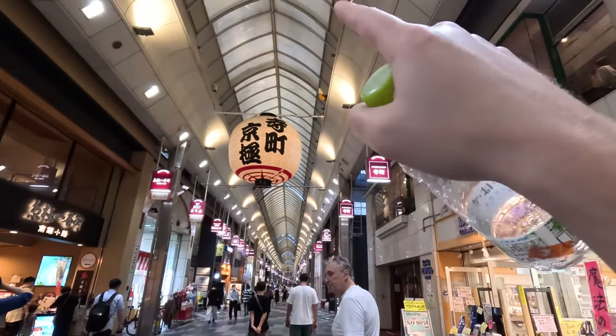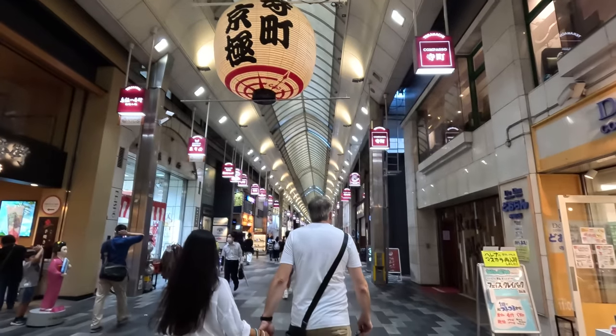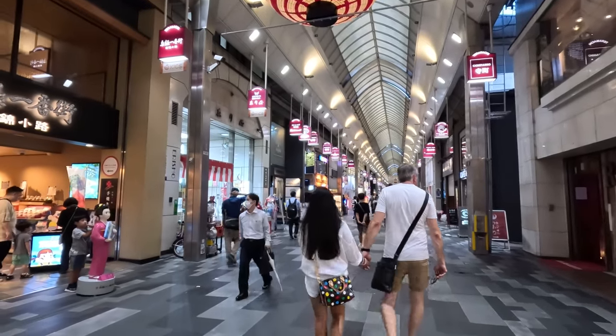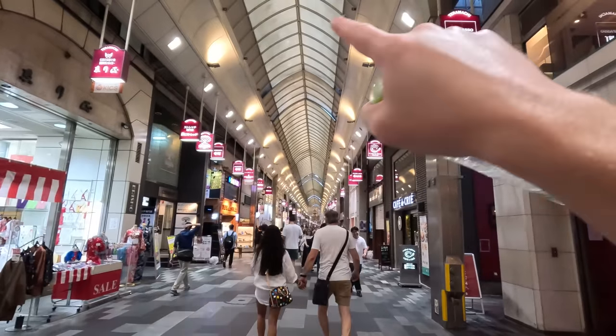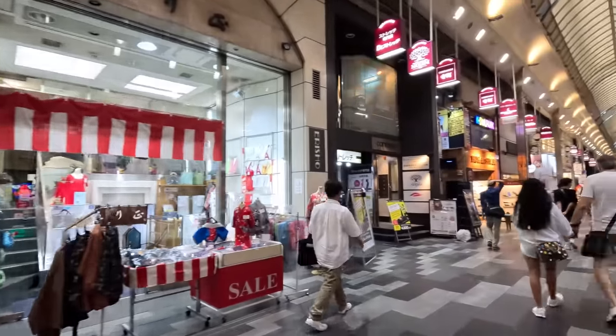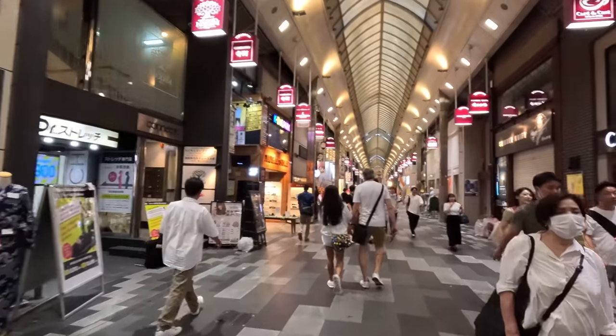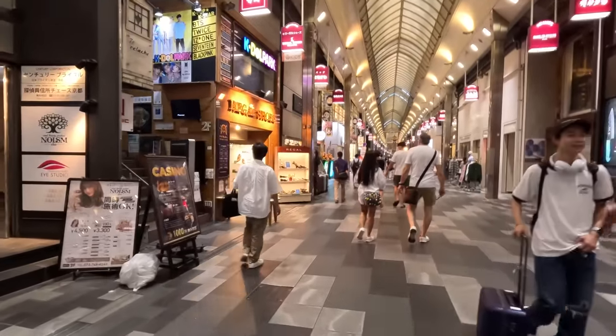I guess it's indoor. I don't know. The roof seems retractable to me or something, but I don't know what's going on here other than this seems like a strip of shopping. Very cool.